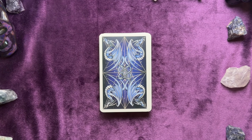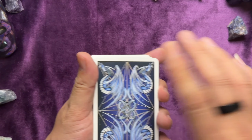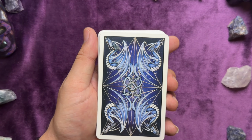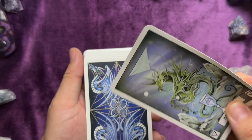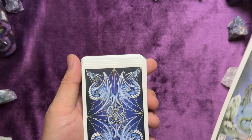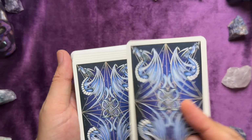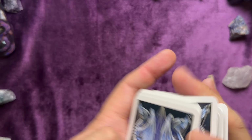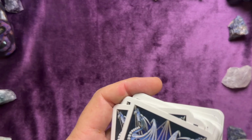Now let's take a look at the deck and how the cards feel in your hand. First off, here we have the back of the cards. Very beautiful dragons on the corners, fully reversible if you're into reverse meanings. The cards, I would say, standard size, maybe a little bit smaller, a little bit shorter. The cardstock itself, it's okay. It's not going to win any awards, but not bad for what it is. If we do an overhand, there is a little bit of sticking, not too bad.